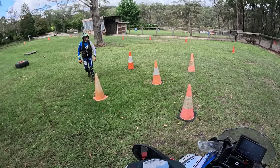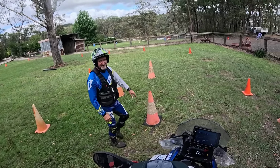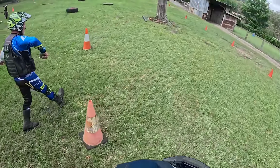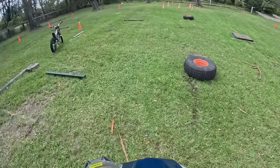Now, I know this is a warm-up stage, so we're going to make it easy. And as we go, I can bring the tones in a little bit. Outside elbow up in the air. That's it. Up around the rubber. God, he's moving them in already.